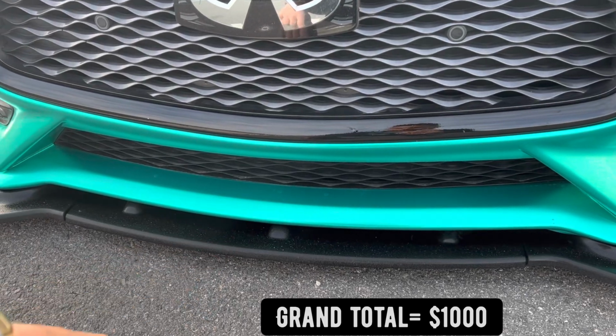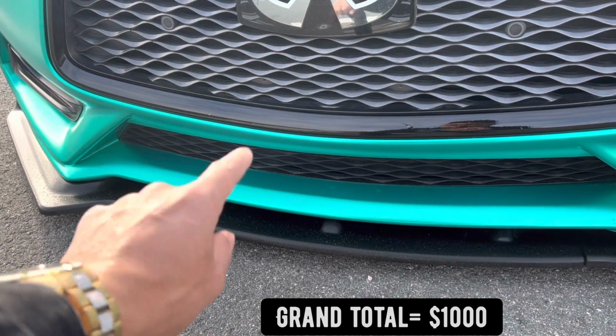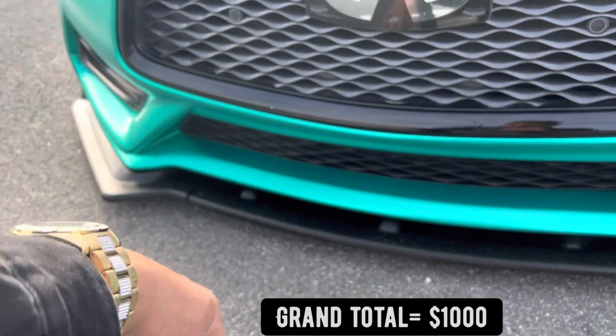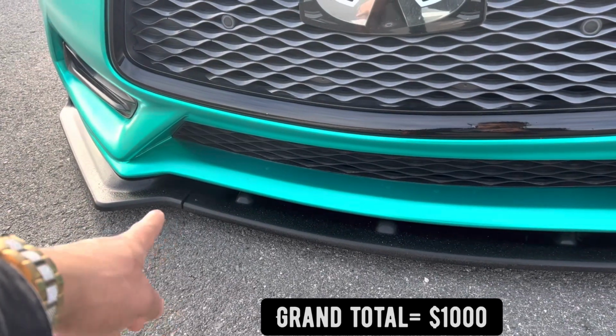But I like this lip a lot. I think I'm gonna get this one in carbon fiber now since I don't break my lip. I've had this one for at least 3 months and I haven't broken it. Fingers crossed. So I spent about 100 bucks on the front lip.